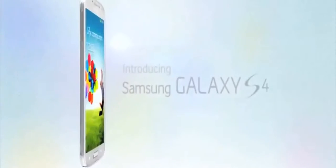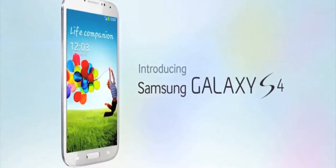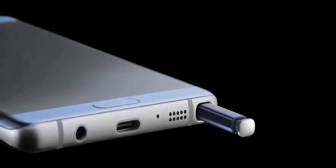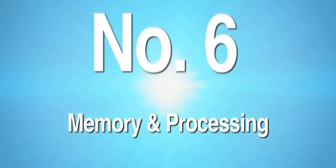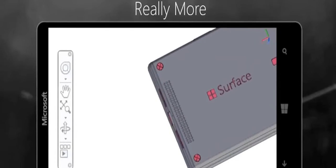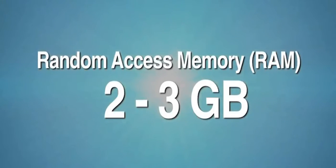The number 5 thing, and one of the most important things you should look out for when buying a smartphone, is battery life. When you go to buy a phone, ensure that it has at least 200 milliamperes of battery life and 15 hours of talk time. The other thing you should look out for when buying your smartphone is memory and processing. Memory and processing is basically the power that your smartphone has. If you want to make sure you have a phone that has adequate power, ensure that the RAM, or random access memory, indicated on it is at least between 2 to 3 GB.